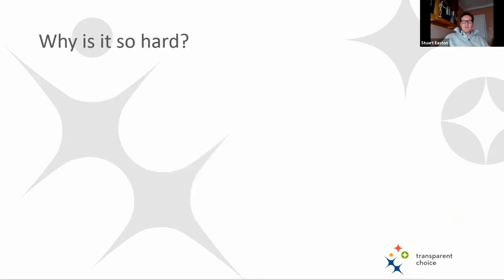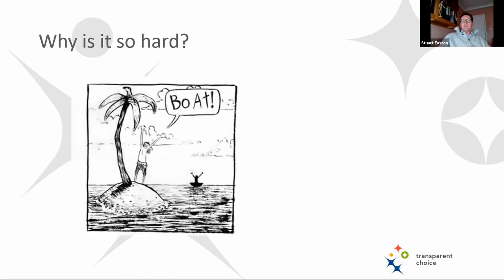So this is hard because everyone around the board table, all of your major stakeholders, have been on different journeys. And some of you have probably seen this slide before, and I apologize if you have, but I do enjoy this one. So if you think about it, this guy has been on the island for 3 years. He sees a boat and he goes, "Yay, boat! I can't wait to get off the island."